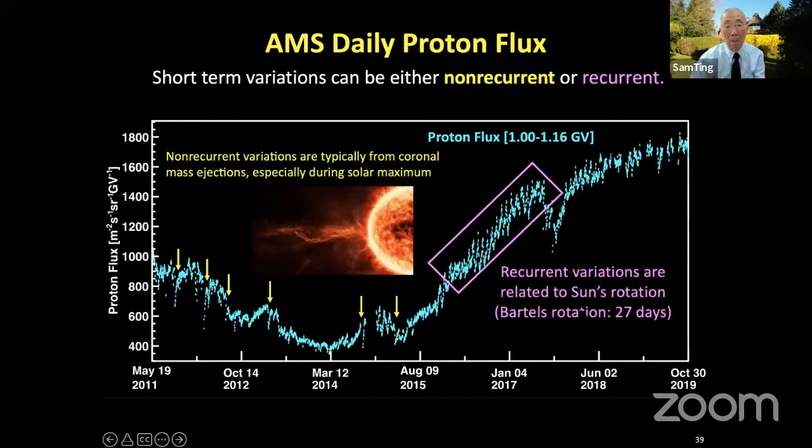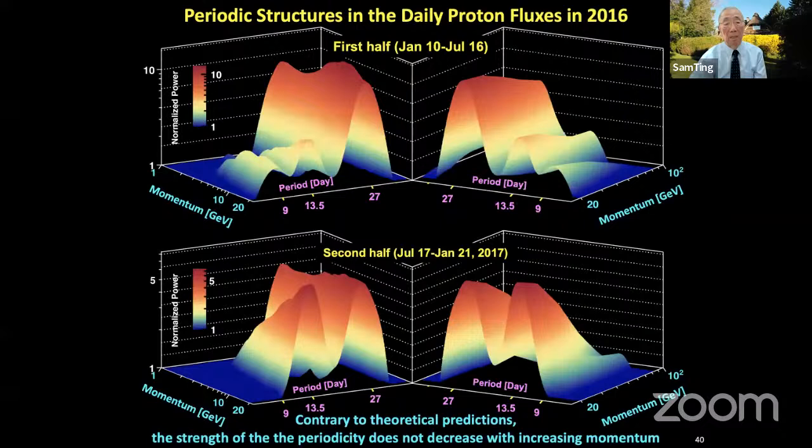So let me give you an example of daily proton flux. The proton flux, of course, has the 11-year long-term variation. Short-term variation can be non-recurrent or recurrent. Non-recurrent variations are typically from coronal mass ejections, especially during the solar maximum. This is the proton flux at one GeV. Recurrent variations are related to the Sun's rotation, Bartels rotation, typically 27 days. This is the periodic structure in the daily proton flux in the first half of 2016.